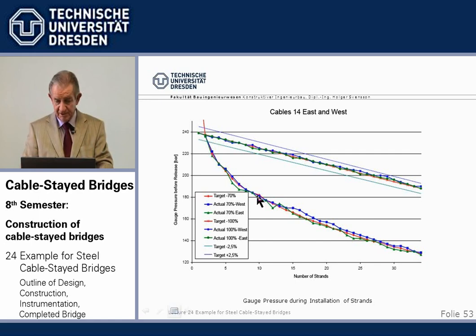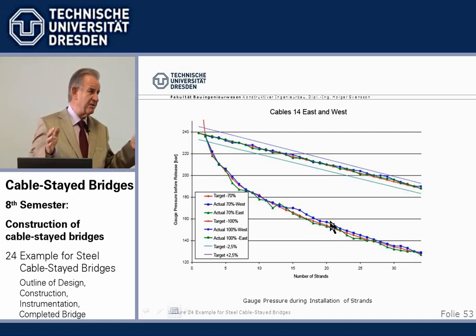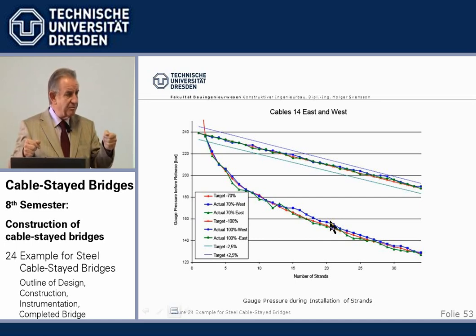It goes down, down, down. This is first, we target 70% of the desired stress in the first go. There we have quite some sag to take out. And then we do it in a second process. In the first process, there are some uncertainties to pull straight the strand and all that. But with 70%, the strands are virtually straight. They are in position. They then behave as an elastic member.